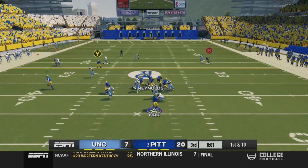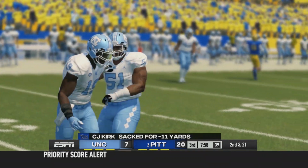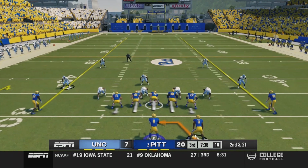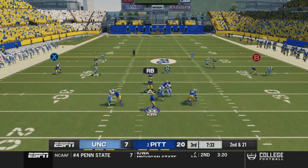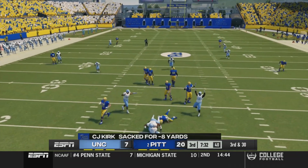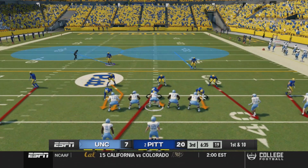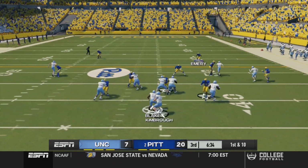Play action now. It's a jailbreak blitz for the Tar Heels, and they're going to bring down Kirk. Loss of 11 yards, and that's Kavarius Black yet again into the backfield, makes a big grab, sets up 2nd and very long for the Panthers. They try to set up a mid-screen, and Kirk nowhere to go yet again. He's blitzed right up the middle. Victor Doyle, the man to bring him down, and the Panthers' drive will end in a punt.